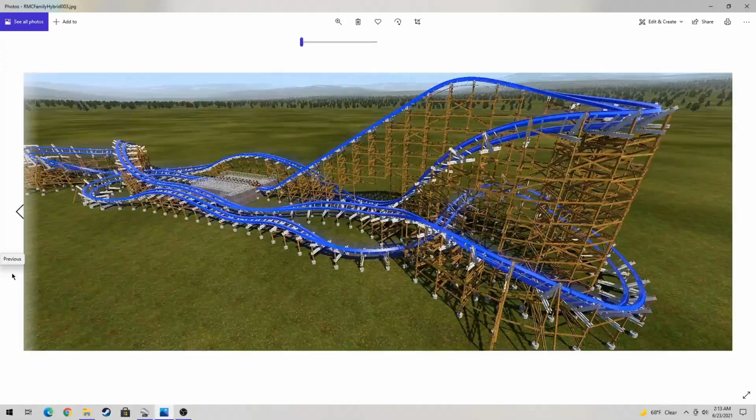So that's it about the family RMC hybrid coaster. What are your thoughts about this concept? Do you guys like it? Do you think it's kind of a stupid idea? Do you wish that this didn't happen? Do you want to see this in another park besides Fun Spot Atlanta?